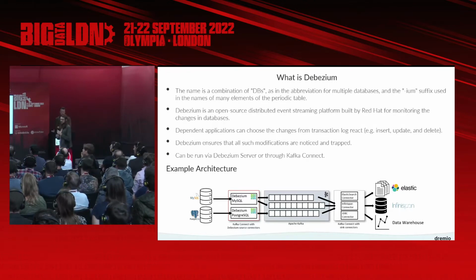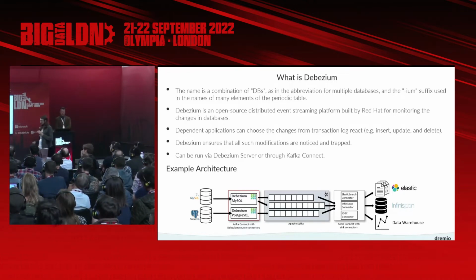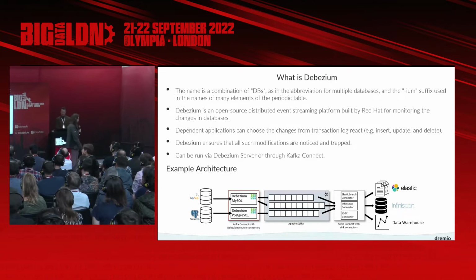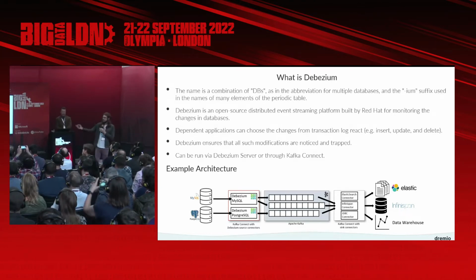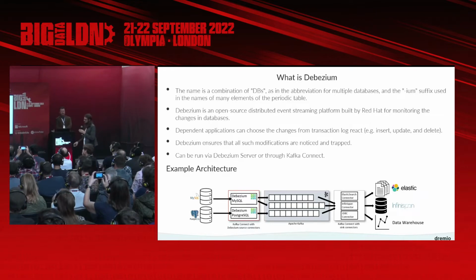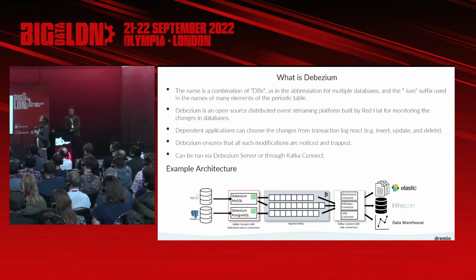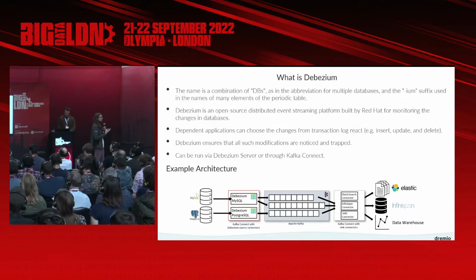Now, people might be asking, what is Debezium? Hey, I've never heard of Debezium. Tell me more. Well, at the bottom, we've got a nice little architecture which shows what people tend to be doing with Debezium. But basically, I've started off with a real simple, what is Debezium? You know, it's DBs, so from databases, Zium. And it's open source, and what it can act as is a CDC technology to sit on top of your Postgres, your MySQL, your Oracle, etc., and actually take that data out and push it somewhere else.